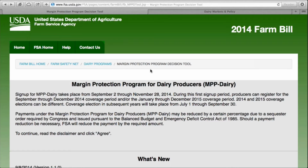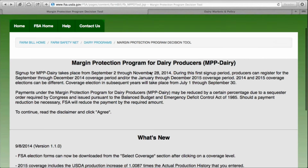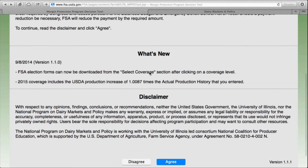And then in subsequent years, they'll have from July 1 to the end of September to make an MPP decision for the next coverage year. We also notified dairy farmers that MPP is subject to sequestration rules. Next, we identify what's new with the tool. So just last week, we added the ability to print your FSA forms. And then we also tell you that we automatically include in the tool the USDA bump up of 1.0087 for farms participating in the program.